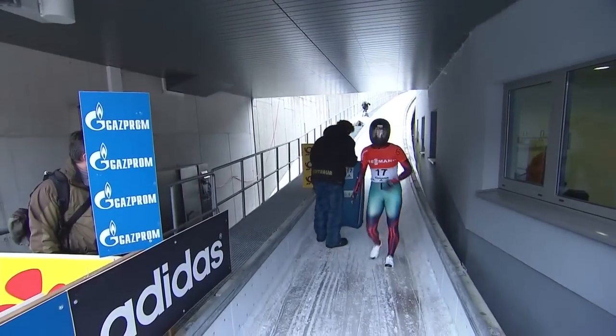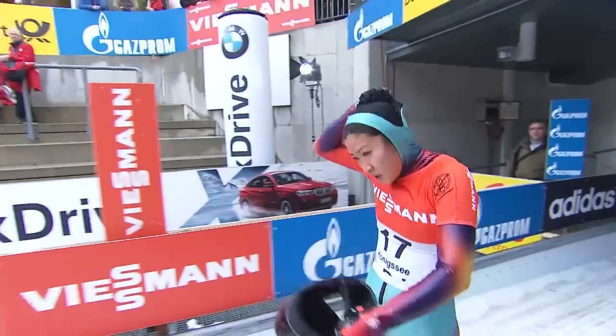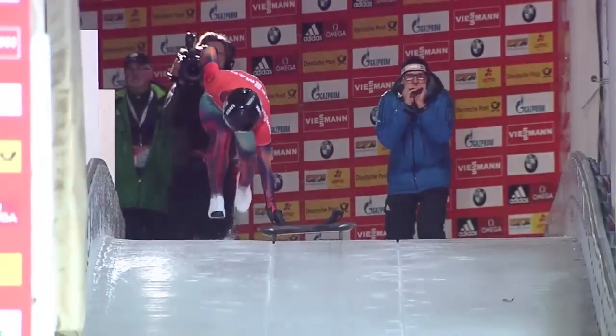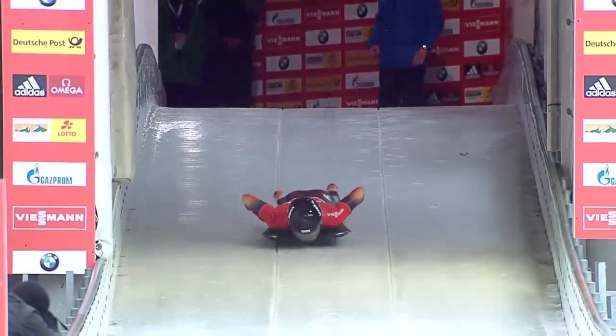So Latvian coaches, Aussie coaches. It's kind of a small family, isn't it? Everybody helps everybody else out. It really is, and week after week you're traveling with the same people, and you get to know people, and you work together with people. That's the great thing about the circuit.